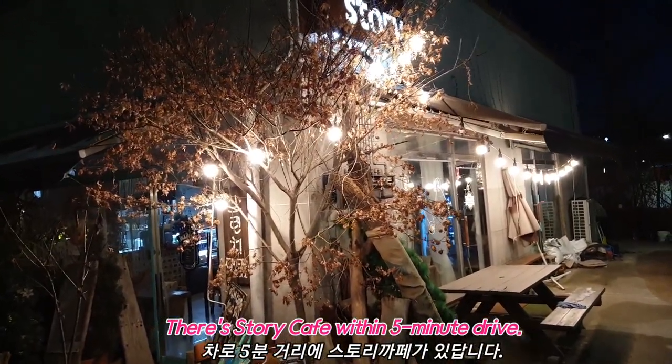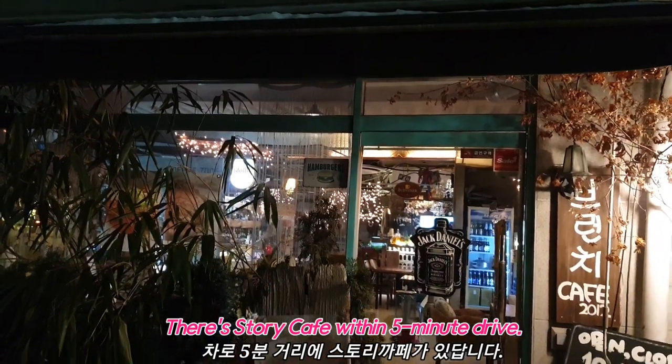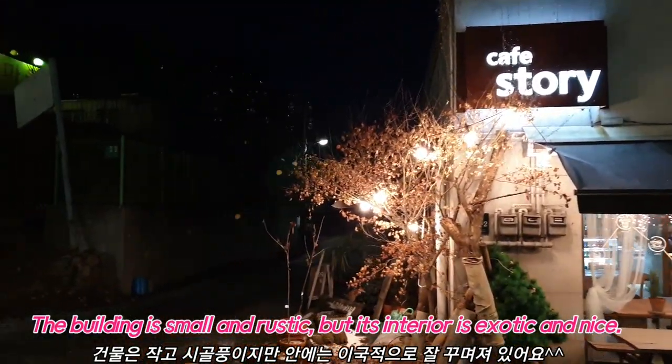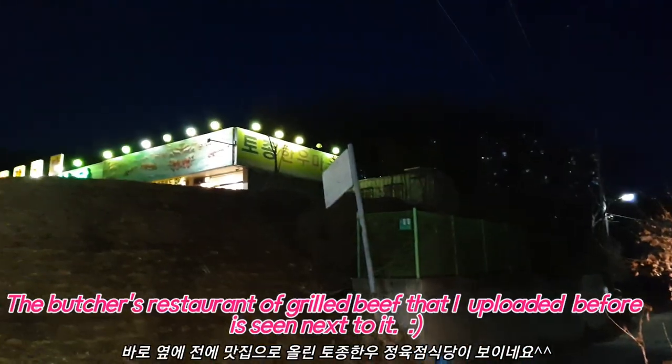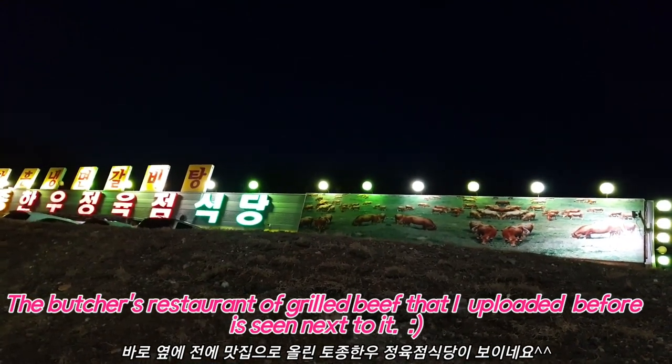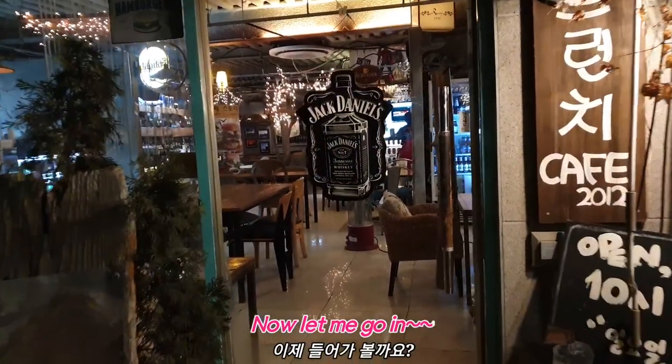There's Story Cafe within a 5-minute drive. The building is small and rustic, but the interior is exotic and nice. The butcher's restaurant outgrew beef that I uploaded before is seen next to it. Now, let me go in.